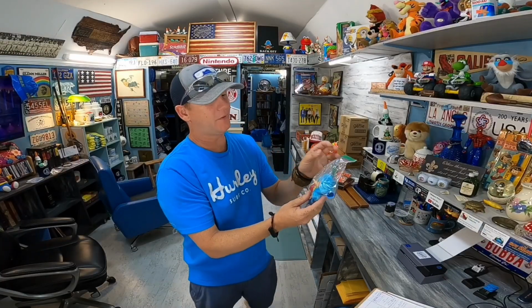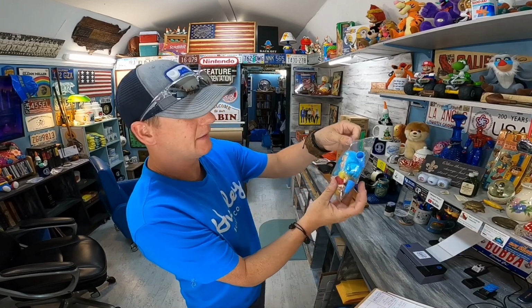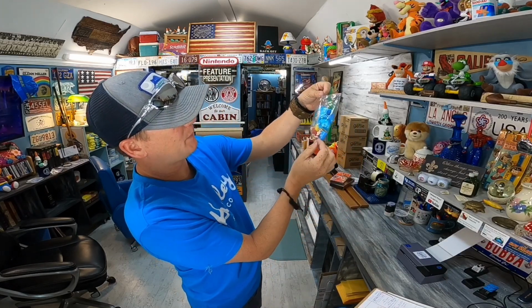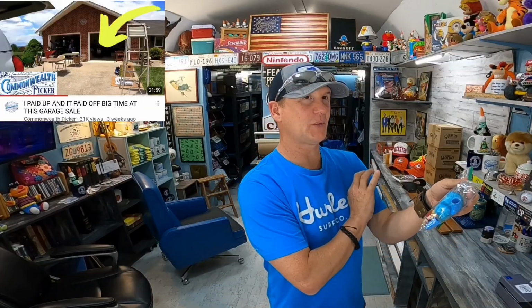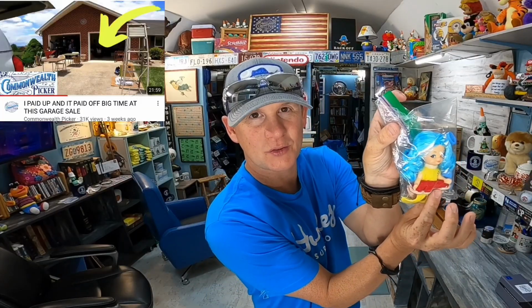I find this one funny. This is 1969. Blue hair, finger puppet. I feel like this was ahead of its time. I don't know why I feel like that. Maybe it's the blue hair. Maybe if it had like a tongue piercing or something, it would really be ahead of its time. This one came, what was the name of that sale? I Paid Up and It Paid Off. And this one sold for $15 plus shipping.